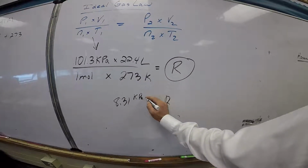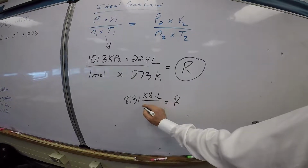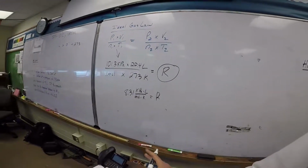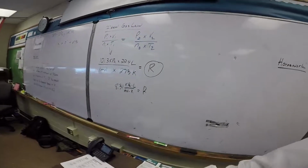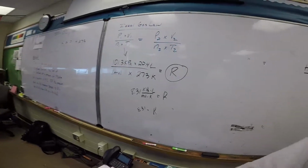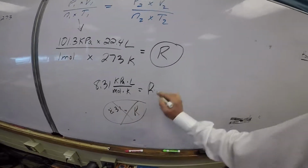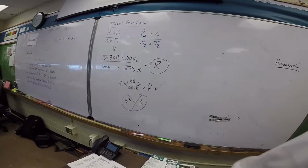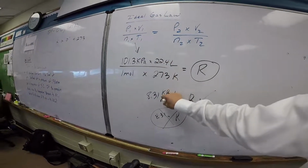All we're doing is simplifying these units: kPa times liters divided by mole times K. You can't get rid of the unit. You can't just dismiss it. You can't just say, well, R is equal to 8.31. No, that's not right. This is wrong. You have to have the units there. So 8.31, yes, because all you're doing is simplifying these variables.